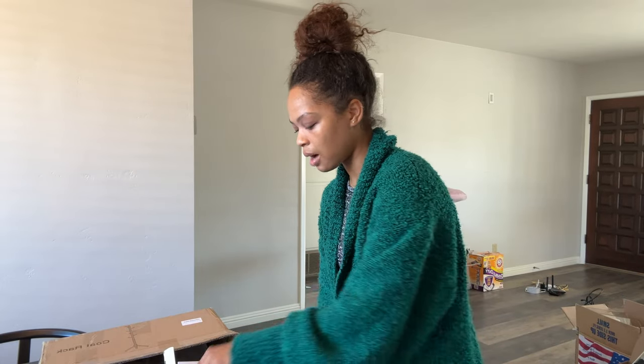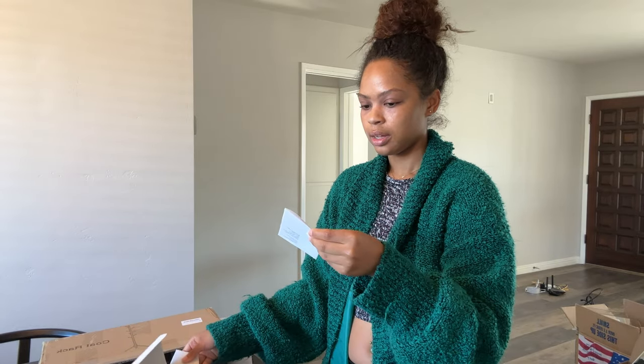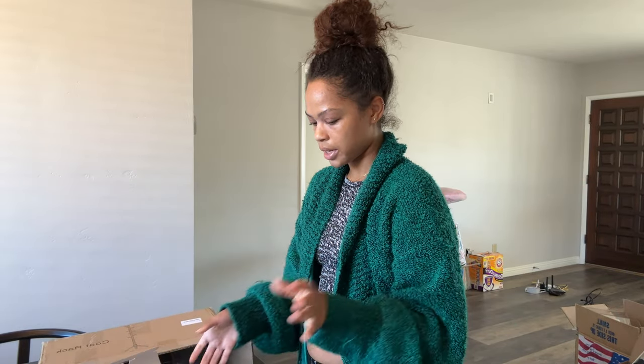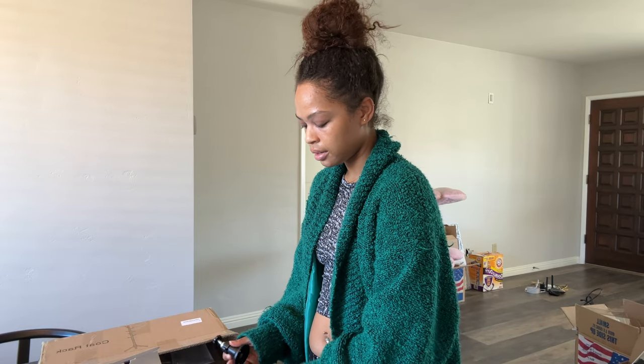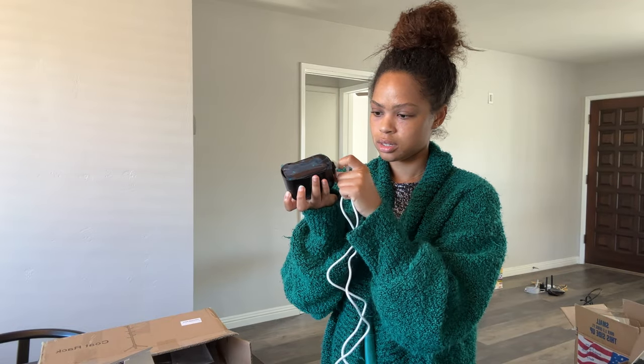It is battery operated, so I'm gonna charge all of them first. Yeah, it comes with a manual. I'm just gonna charge all of them first, and then I need to get a screw, because it comes with a screw. Honestly, I'm wondering if I could just use my step stool. I was thinking, do I need to get a ladder? But I think I can just use my step stools for it.